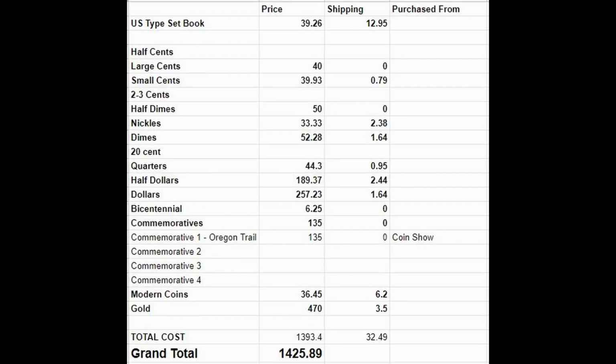So for the Oregon Trail Commemorative, I paid $135 for the coin at a local coin show in town. Looking at the sold prices on eBay for slabbed UNC details coins, that's a pretty fair price. That being said, that brings the total cost to my coins to $1,393.40. I paid $32.49 in shipping for a grand total of $1,425.89.